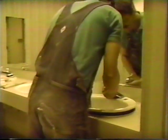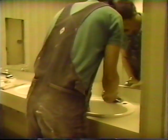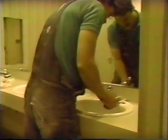The domestic water system is fed through a separate network of pipes. Workmen here are installing a prefabricated restroom. Most of the domestic water piping is copper.